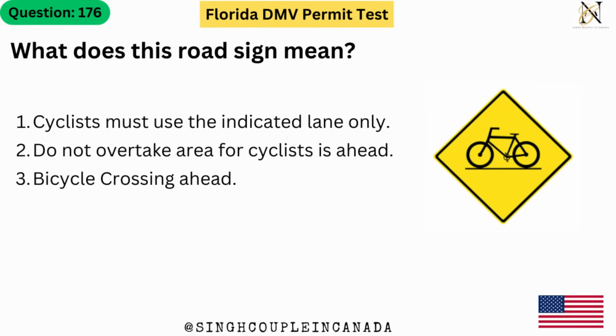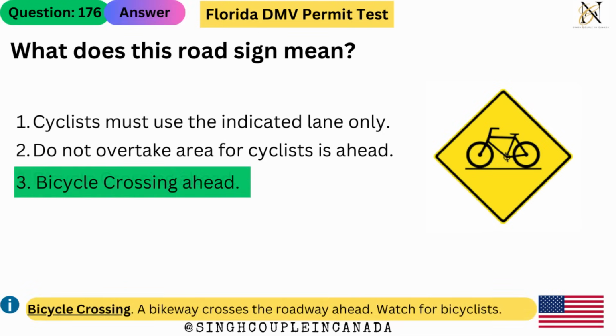What does this road sign mean? 1. Cyclists must use the indicated lane only. 2. Do not overtake, area for cyclists is ahead. 3. Bicycle crossing ahead. The answer is 3. Bicycle crossing ahead. Bicycle crossing. A bikeway crosses the roadway ahead.